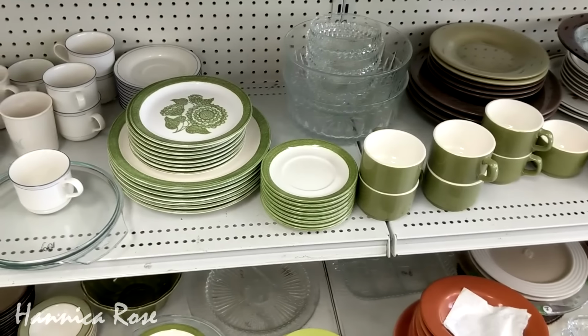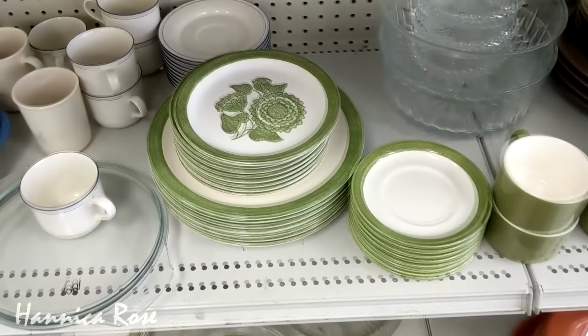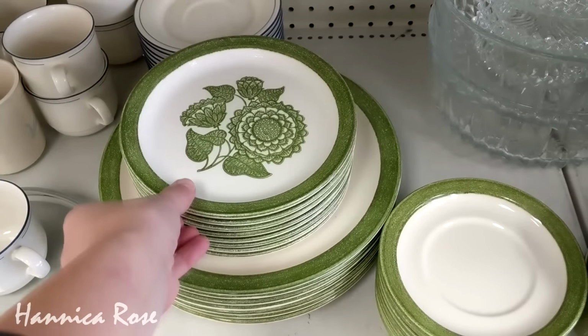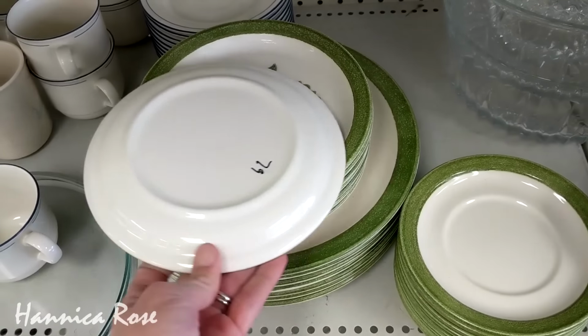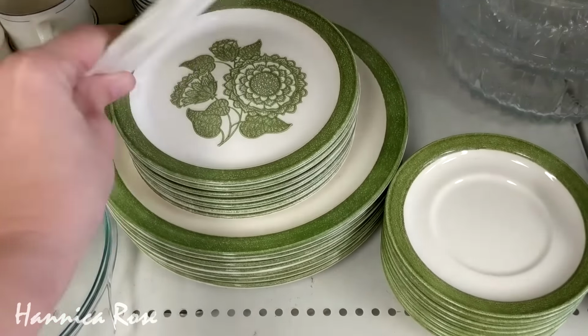So I came across a lot of interesting dishware on this trip. This set right here happens to be my favorite. I really didn't need any more dishes, but if I did, I probably would have picked up most of what you see here.